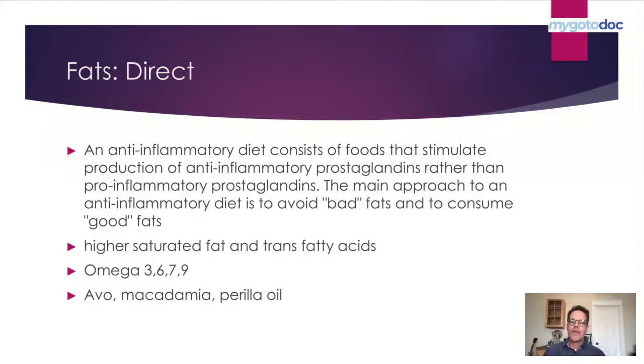Let's talk about fats. We know that fats have a powerful anti inflammatory effect. And the fats not only have an anti-inflammatory effect, they promote the production internally of anti-inflammatory prostaglandins and cytokines. So not only are you getting the direct effect of anti-inflammatory fats, but the body appreciates that and begins to produce more anti-inflammatory chemicals and compounds in the body.